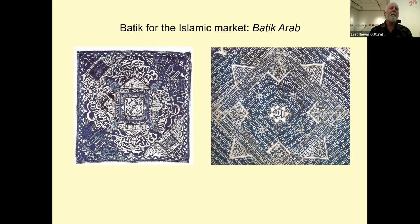There are specific batiks made in the North Coast for the Islamic market. Some of these are for the locals. A lot of these are to be shipped to Aceh, in the far northwest Sumatra, which has always been the part of Indonesia with the strongest direct links to Mecca and the Sunni world in general. These are headcloths. They're made in a batik style called batik Arab. Why? Because if you look closely, you'll see that these things are entirely inscribed in Arabic.